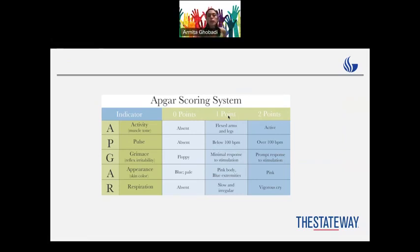This goes for the pulse as well. For example, if it would be absent, it's going to be 0. But if it would be below a certain number, here we can see 100 BPM, it can be 1 point. So this whole criteria must have a score of 7 or even more than 7 to show us we have a healthy baby. My personal preference is the appearance part, or this part.